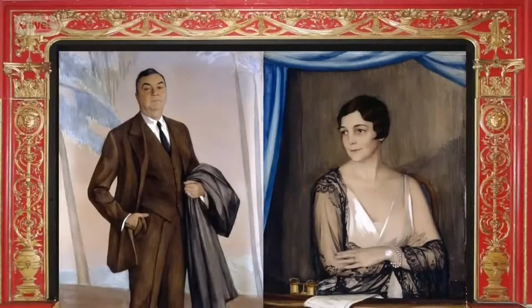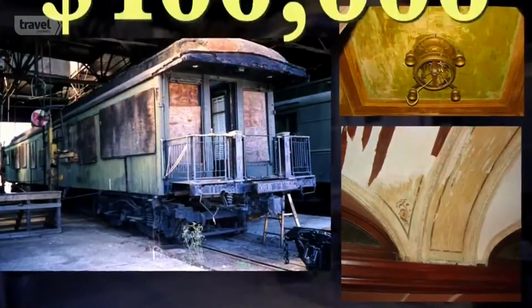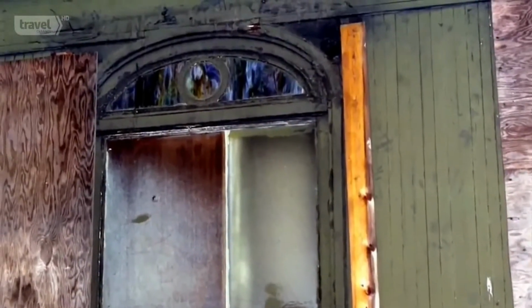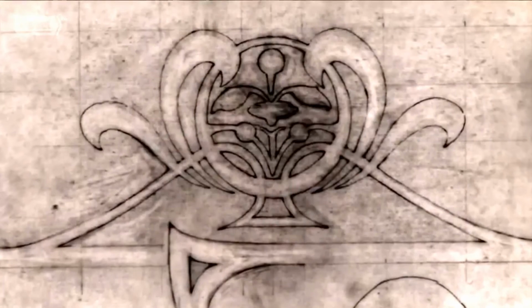Look at this. Isn't this beautiful? It just exudes 2 people, John and Mabel Ringling. More than $400,000 was spent to bring the Wisconsin back to life. The restoration was meticulous in detail and history. We were able to get the blueprints. We were able to find builders' photos.